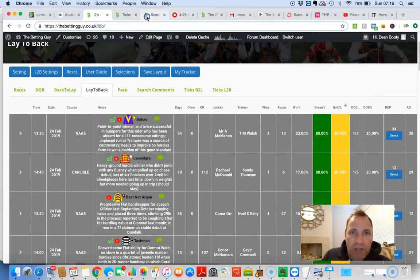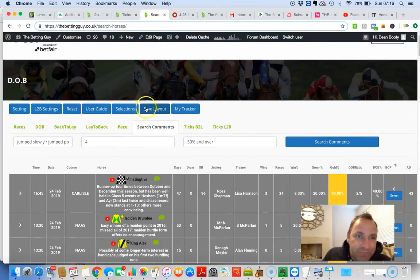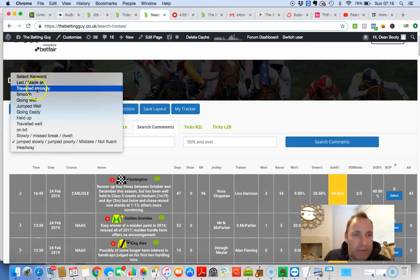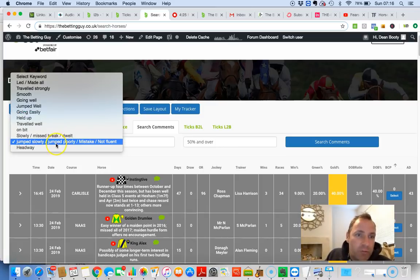There is also search comments. Here's one I've made earlier for you. So in your search comments, these are the criteria that actually move the market. So we're looking at search comments that actually move the market: jump slowly, jump poorly, mistake, and not fluent. As we know, they are negative connotations.